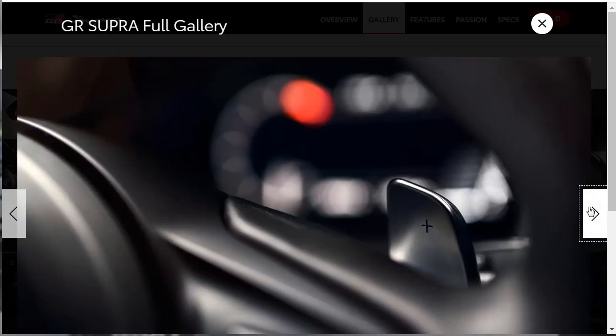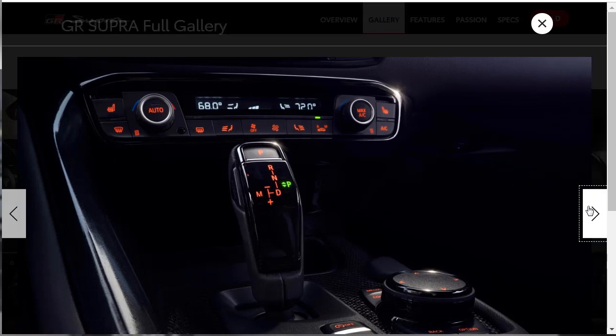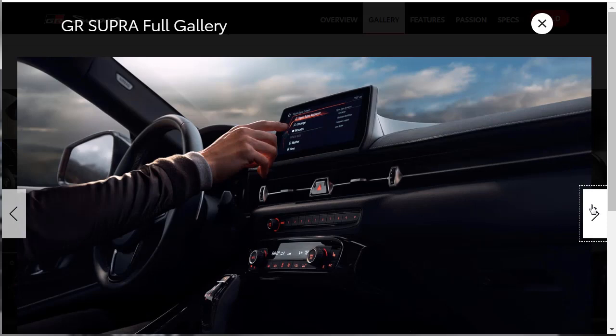Here's the paddle shifters for that 8-speed transmission. Here's basically your BMW iDrive, more or less, isn't it? Yeah, it is. Be sure to check out my 2019 BMW Z4 video. I really like the Z4 a lot. Here's your wireless charging. Yeah, looks pretty cool. All right, let's move on.